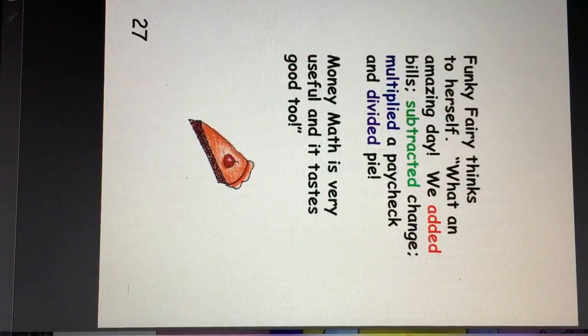Funky Fairy thinks to herself, "What an amazing day. We added bills, subtracted change, multiplied a paycheck, and divided a pie. Money math is very useful, and it tastes good too."